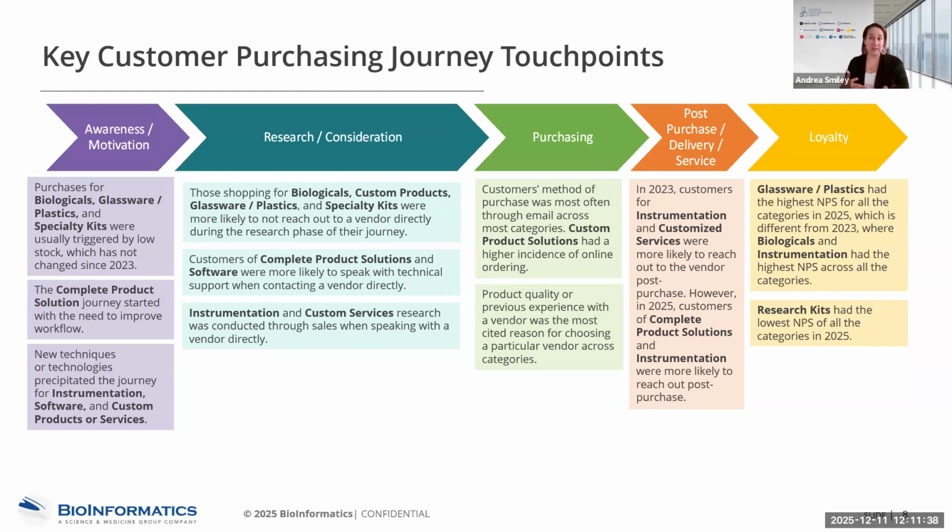Secondly, the complete product solution journey generally was motivated or started by the need to improve a workflow. So people are like, my workflow, I'm not quite happy with it. Is there a whole product solution that includes the reagents, the kits, the instrumentation that I can get to solve this problem?